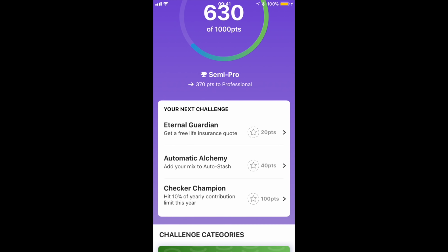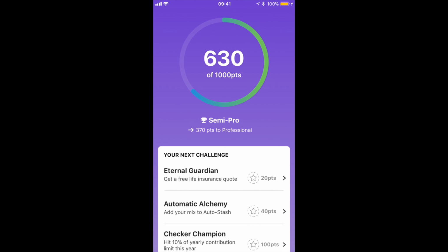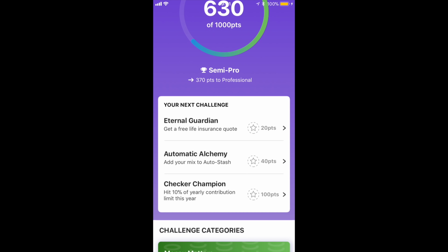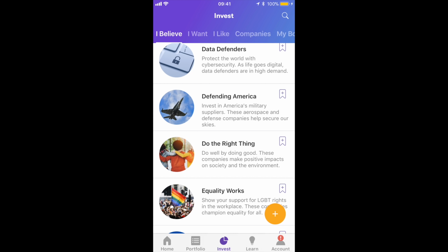It's pretty cool, but I'm not going to really go through this because I really haven't gone through it. But if you download the Stash app, or if you already have the Stash app, you can just check this out right here. It's pretty cool. Okay, so this is the Stash app. Now I want to spend $50 more.